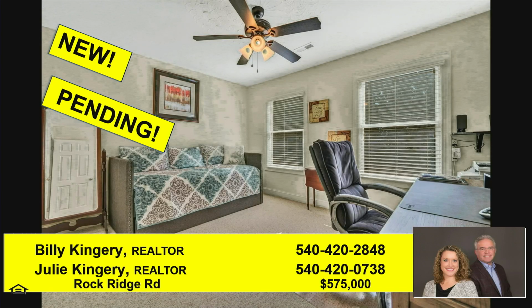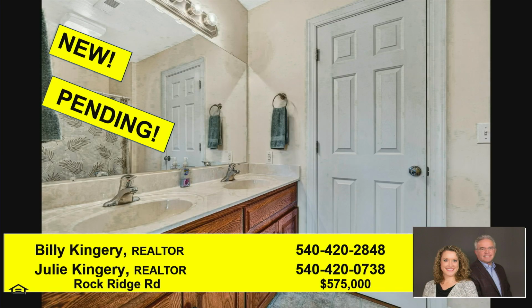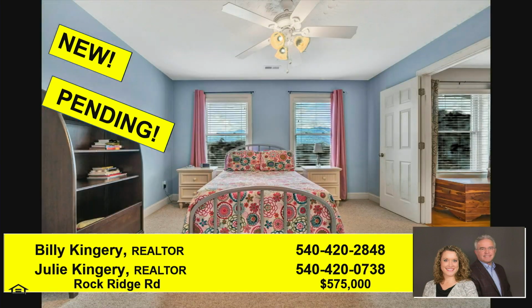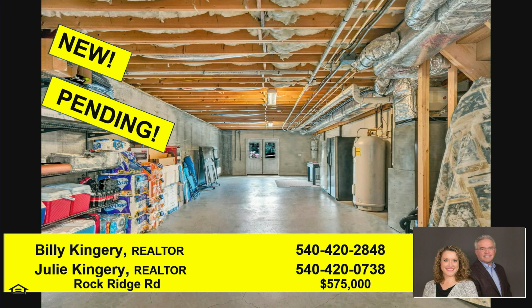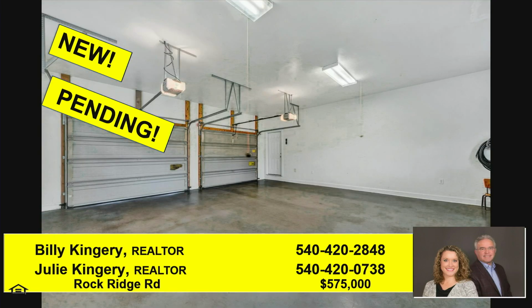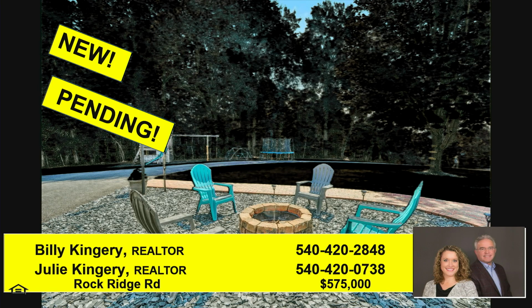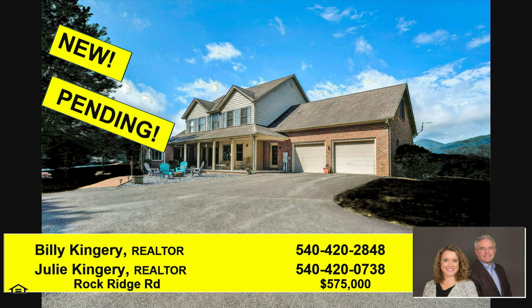Nice open floor plan, rustic layout. Ceiling fans. Again, nice to have some unfinished area here in the lower level. Take advantage of the nice fire pit to take advantage of this rural setting. There you can see some of those great views looking back towards the Blue Ridge Mountains. Not far at all from the Blue Ridge Parkway.